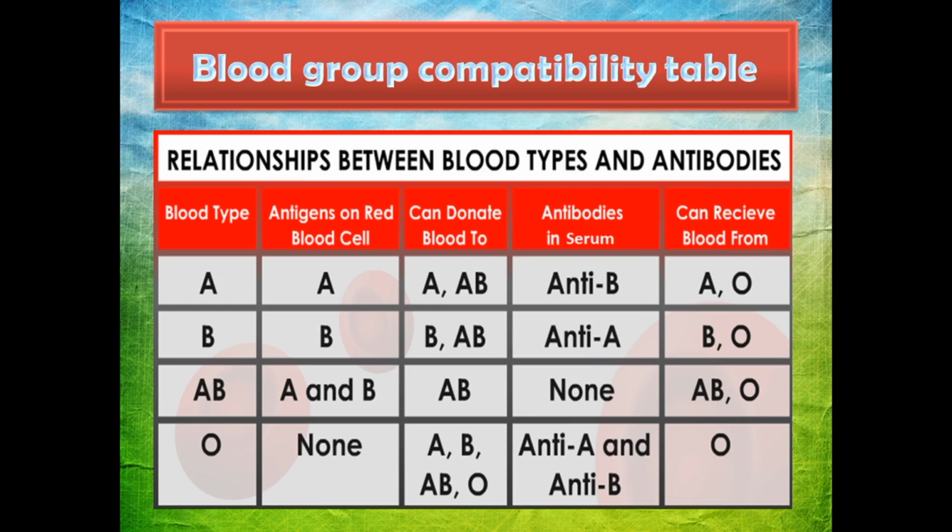Then who can donate? A can donate blood to A and AB. B can donate blood to B and AB. AB can donate blood only to AB groups. And O can donate blood to A, B, AB and O.